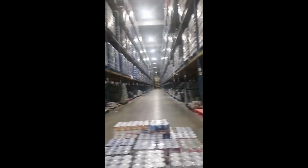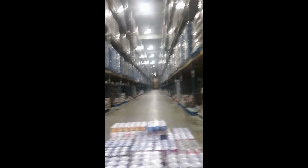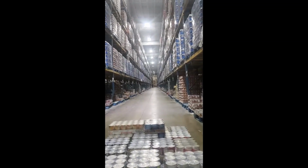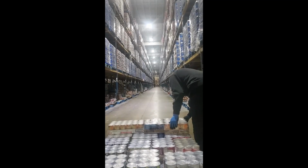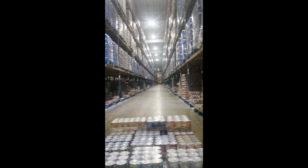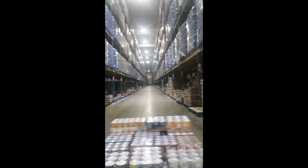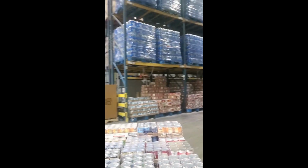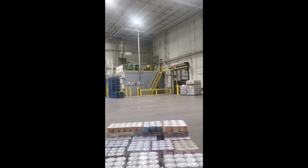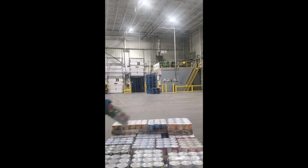So you see how I'm tying in every layer. Guys, it could be the slightest difference from one layer to the next, and that's just enough to tie it in, as long as you're not column stacking it. And you'll see later on I do struggle.